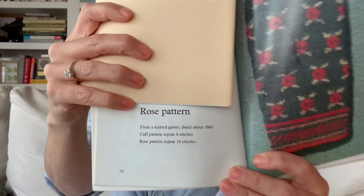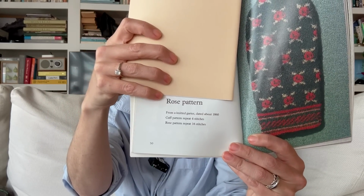But what I also adore, so this is Swedish country mitten patterns with traditional designs. They include not only the chart that I was trying to block out, but they include where or when the pattern is from. So this is from 1860. They don't say where they found it, but this motif, and throughout the little book that was published in the 80s, every little pattern, or I should say color work design, has a date that they found this traditional chart from.